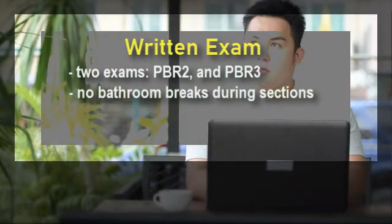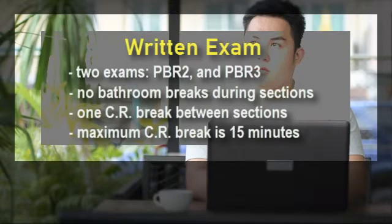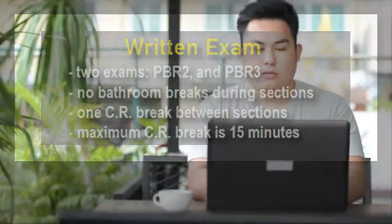No bathroom breaks allowed once a section of the exam has started. An examinee can have a bathroom break once a section is finished and submitted, but before the next section is opened. Maximum duration of bathroom break is 15 minutes, but note that this 15-minute break is using up your allotted time for the rest of the examination.